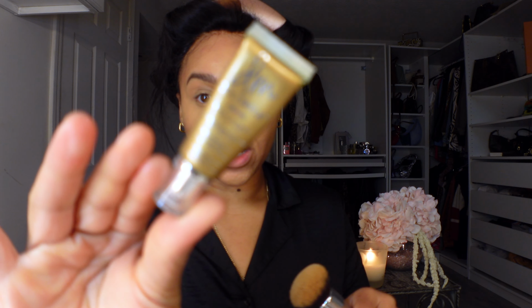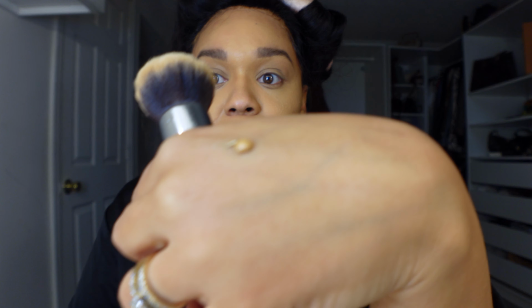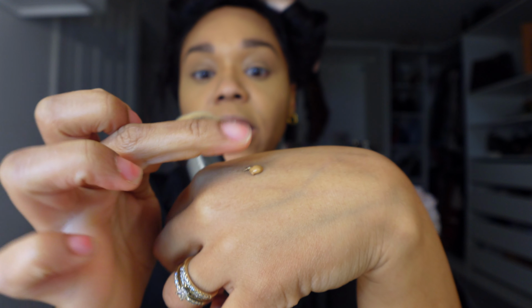I'm gonna go in with the Danessa Myricks Color Fix. I absolutely love this medium. You can use it in foundation. I use it on eyeshadow. I use this so much. So what I do, because a lot goes a long way, is I'm basically gonna take a very little small dot, that big, and then I'm just going to mix it together.